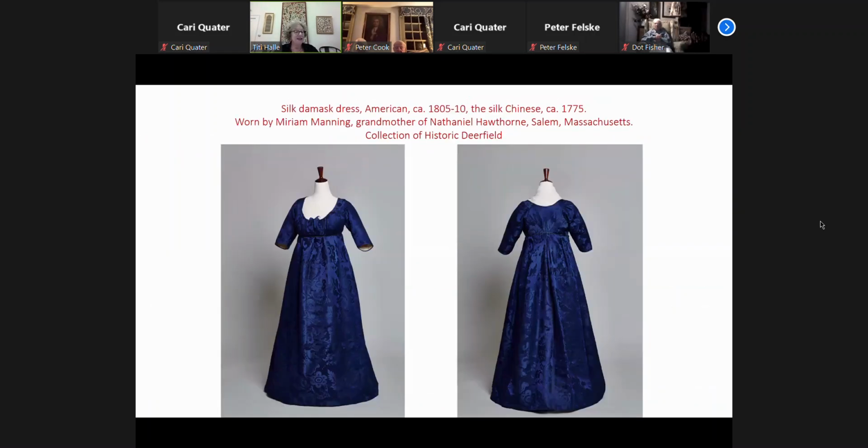Another highlight is the blue silk dress that you see here that belonged to Miriam Lord and was worn at her wedding to Richard Manning in Ipswich in 1776. Miriam was Nathaniel Hawthorne's grandmother, and Richard was a blacksmith before he founded the Salem and Boston Stagecoach Company, whose success supported his large family.